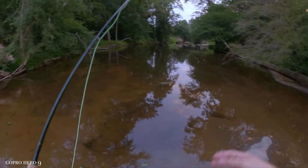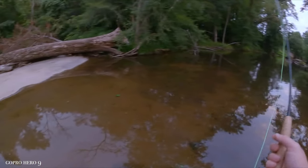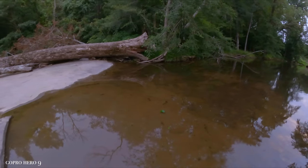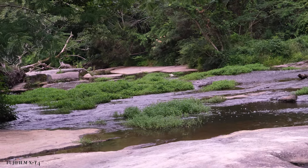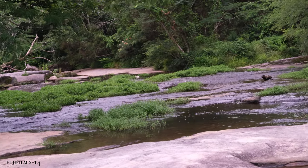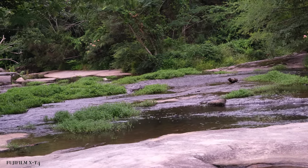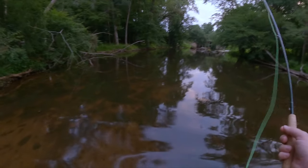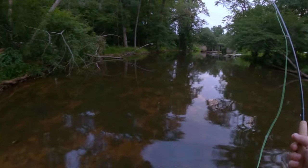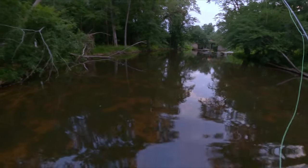This spot right here just seems like it'd be so perfect for fish. And I have caught fish in here before, but not as many as it would look like. So we'll see what happens. Go over here by the trees, maybe find a little.